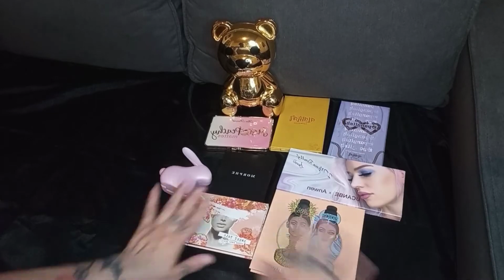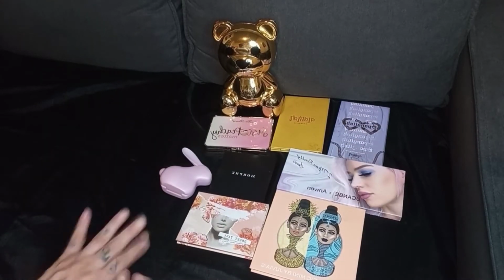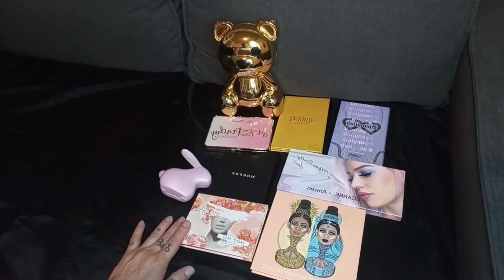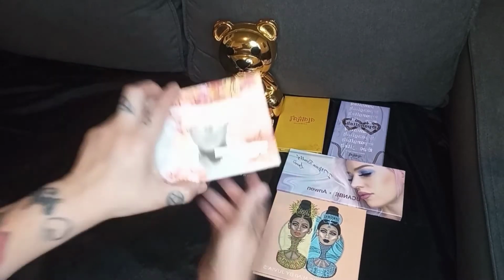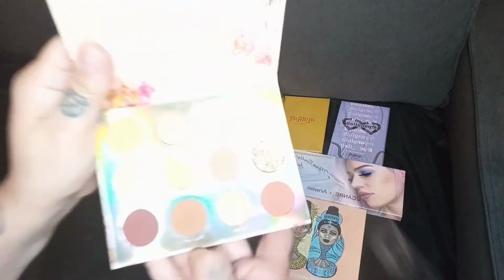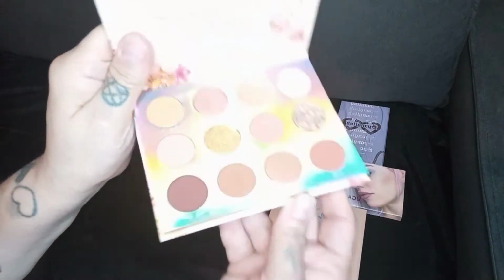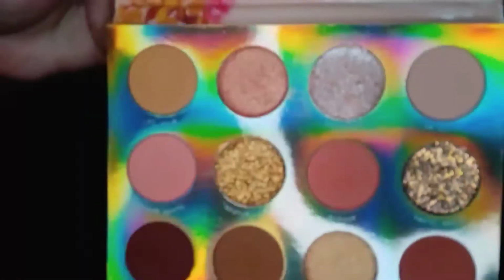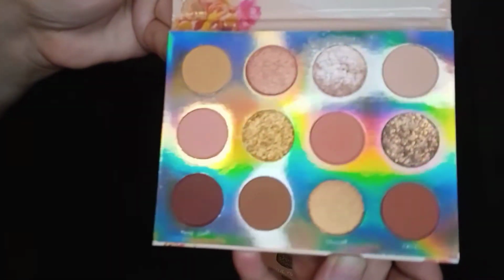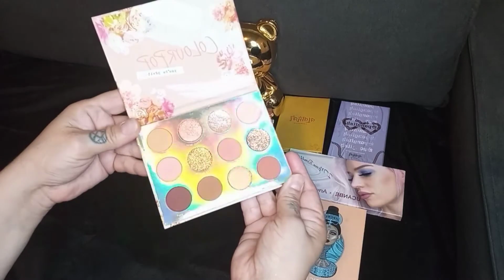Alrighty then. The last of it. Woo! Let's see if I made it close. I haven't counted how much I gave away. I'm just getting to the nitty gritty. Sweet Talk palette. I won this from Beauty with Renee. And she is a sweet talker. She is beautiful, so pretty. Nice for the spring and the summer.